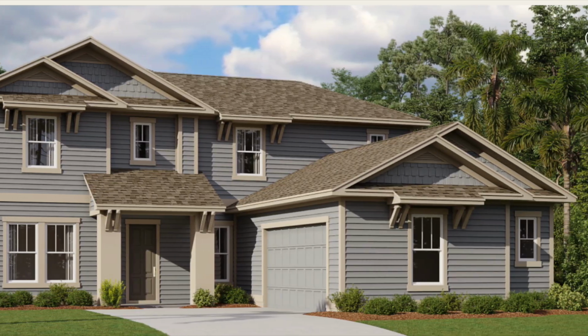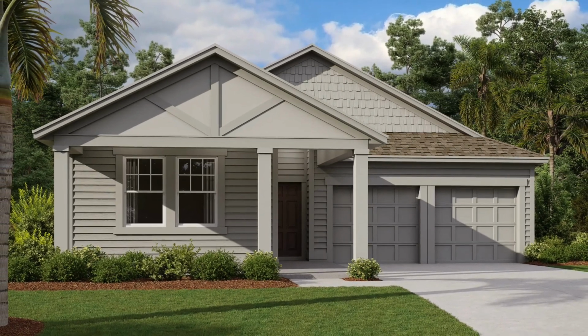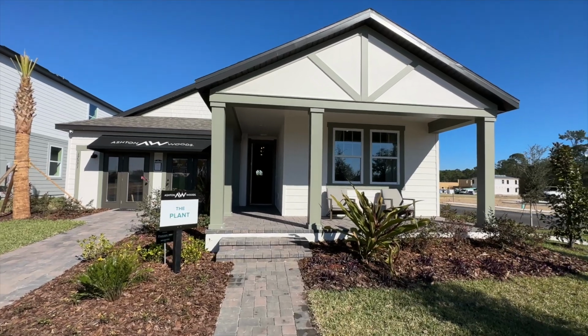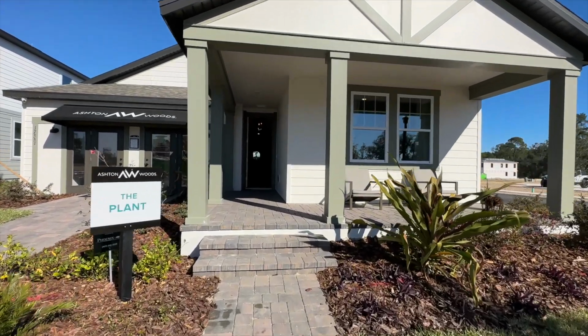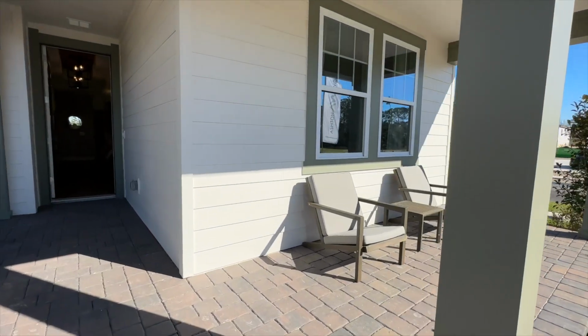And today we're going to look at the Plant floor plan. It starts at 2,226 square feet. It's a 3-bedroom. It can be built with 2.5 to 4 bathrooms. It can also have a bonus room and a 2-car garage. Please take a look around.